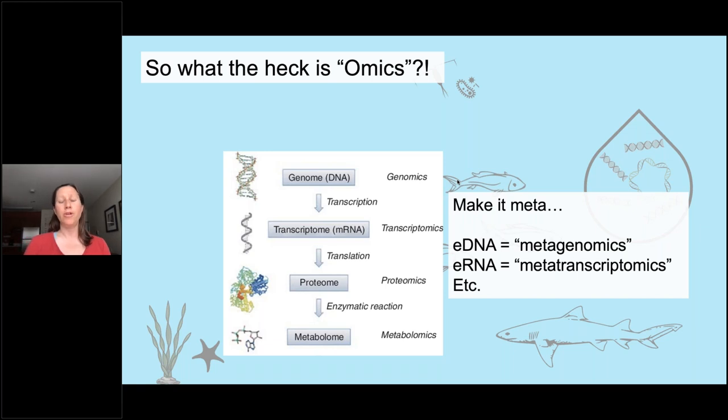And traditionally, those refer to molecules from one organism. We would look at all the proteins in one particular organism. But when we go into the environment, we can make it meta, and we can say that eDNA now becomes metagenomics because we're looking at a bunch of different genomes from all the different things that are in the environment. We're not just looking at one fish genome or one shark genome. Same thing for metatranscriptomics, for RNA, and so on.